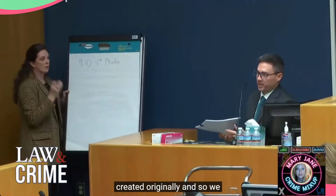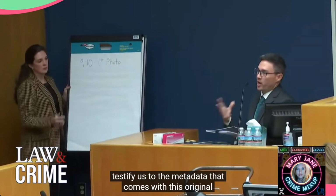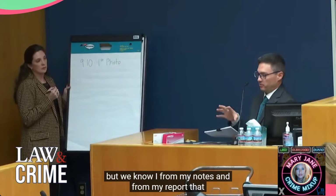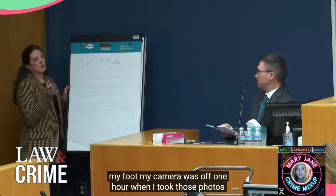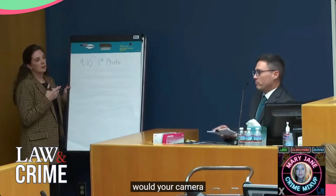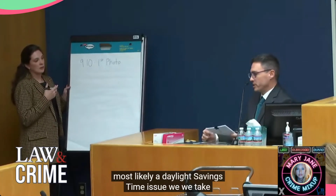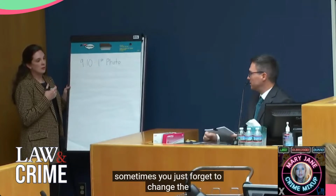Testify as to the metadata that comes with the original photograph. But I know from my notes and from my report that my camera was off 1 hour when I took those photos. And why would your camera be off by an hour? Most likely a daylight savings time issue. We take millions of photographs over 5-6 years, and sometimes you just forget to change the date and time.